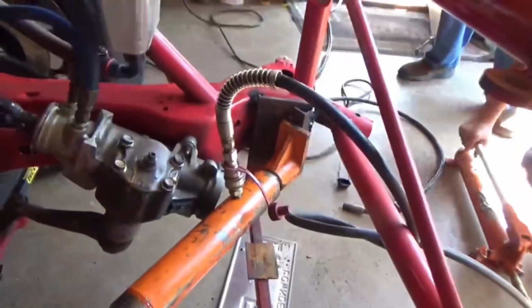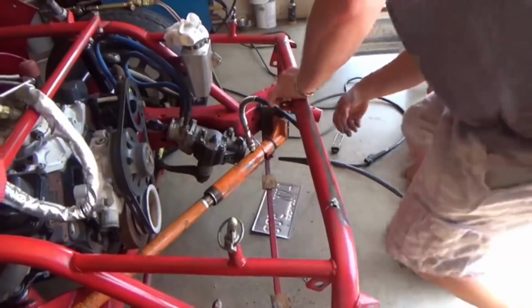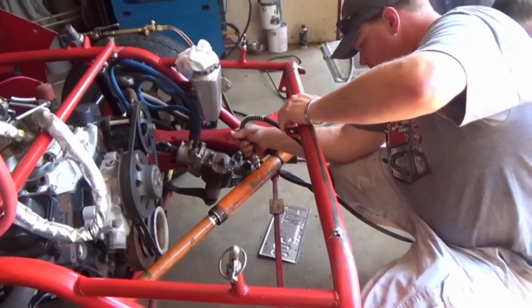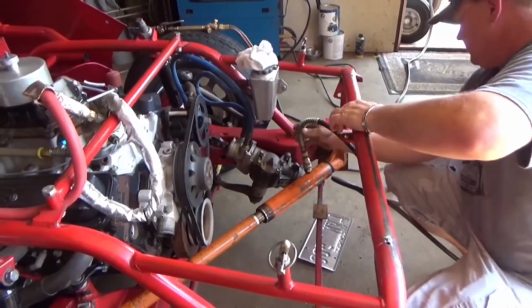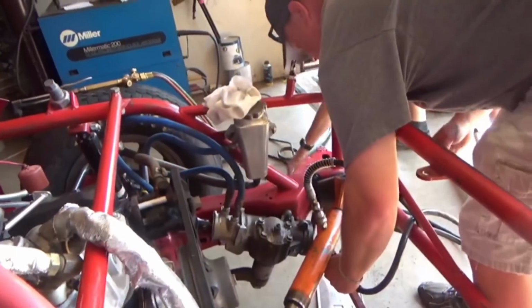Let me get on that other thing. Whoa! Slipped, didn't it? It was moving. Boy, that's creaking. It didn't make near that much noise when I did it. Did not? Sound like it did. Must be noisier coming back right. He's building a frame machine.